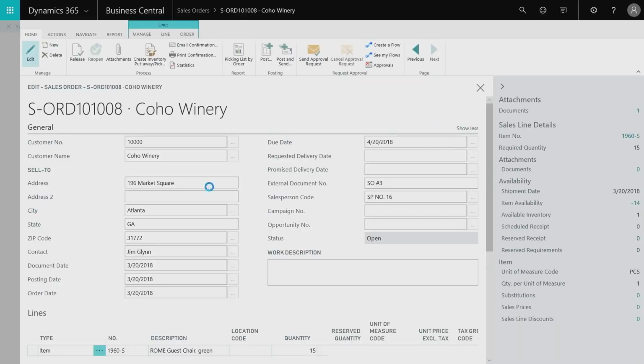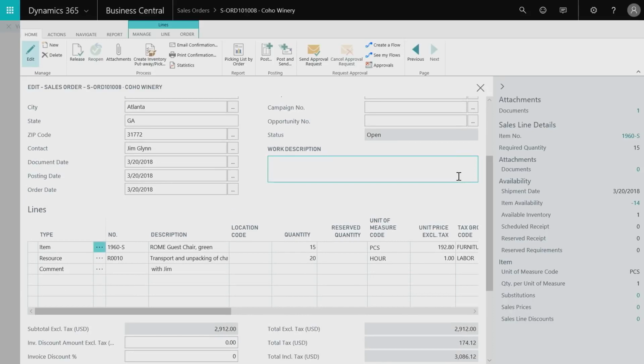And if I open it, you can now see that the information on this sales order is exactly the same as the one we had in Dynamics 365 for sales. So we make sure that we synchronize the customers, the contacts, the price list, unit of measure, everything you need to have a strong integration between the Business Central product and Dynamics 365 for sales. So this illustrates the strong integration between the several Dynamics 365 products.